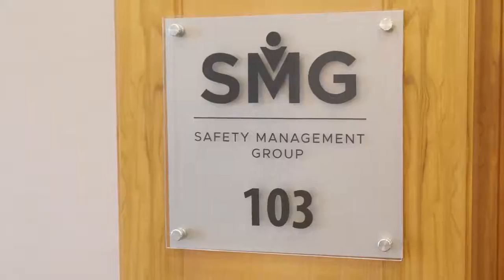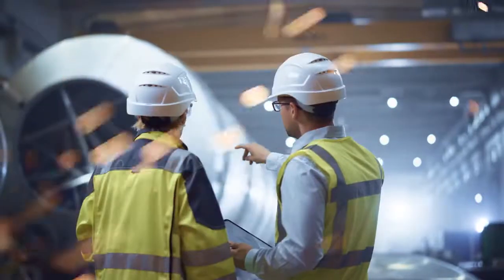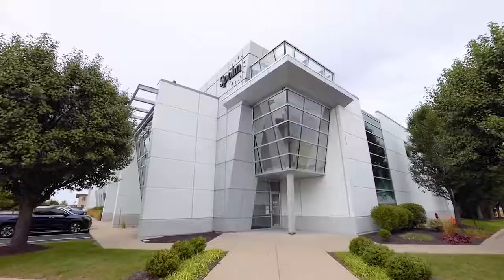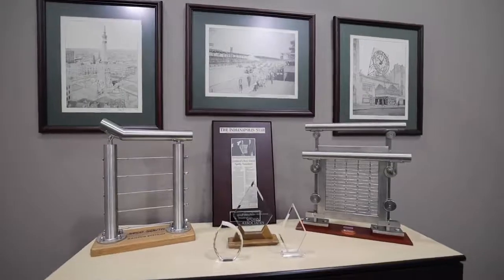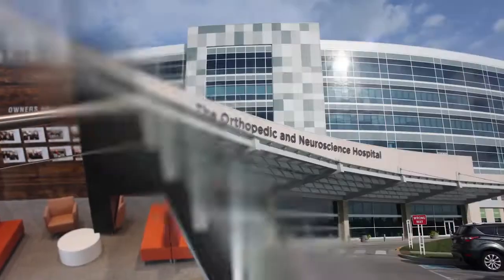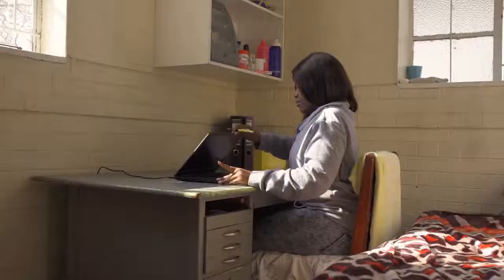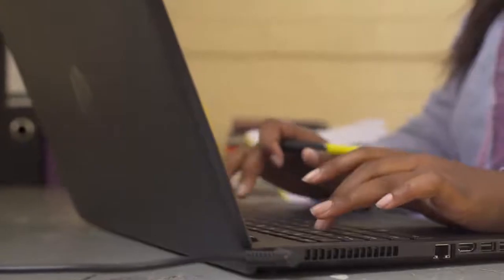Safety Management Group provides services to the construction, healthcare, utilities, manufacturing, pharmaceutical industry. Spawn Associates was founded in 1976, and we specialize in architectural wall panels, ornamental metals, railings, windows. Digital Planet is a purpose-based business. Our goal is to deliver a laptop with education to every South African.